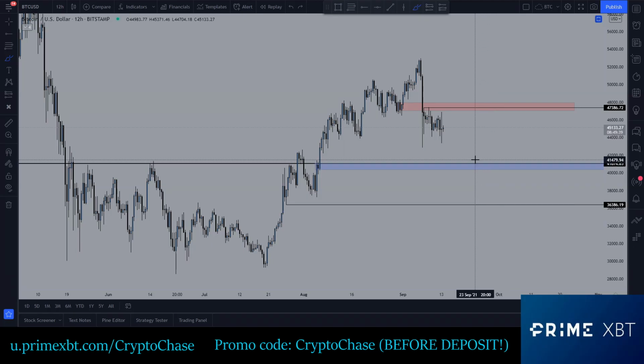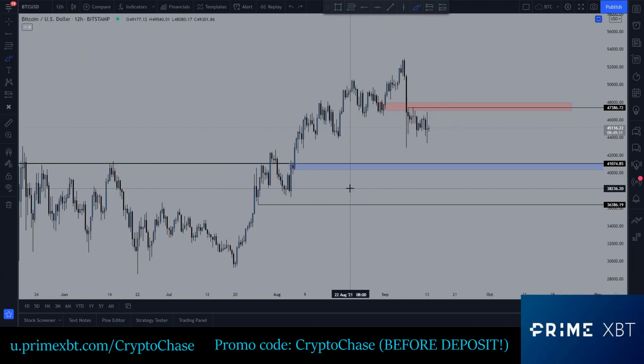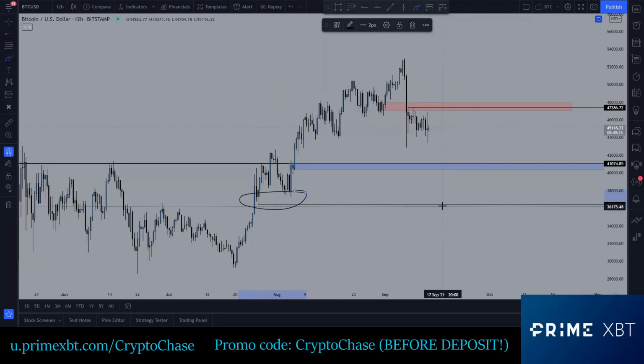Now it becomes a little bit difficult because there's also a potential that if we really wanted to clear out every single long, or if you wanted to really break people's spirits and run all the liquidity you can, you would also run this area right here, and that would send you closer towards around here-ish.